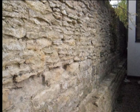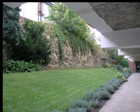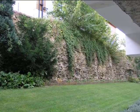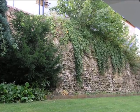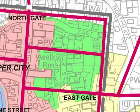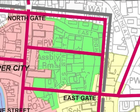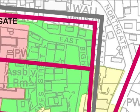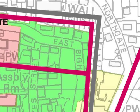The other is to be found to the east, and you can still see it to the rear of the Lincoln Hotel. It's no accident that both these remnants are found alongside East Bight, which follows, more or less, the route of a street which was first laid down in Roman times, just inside the city wall. The reason for the road's sharp right-angle turn is that that's exactly what the wall did at this point.